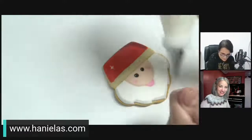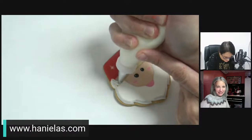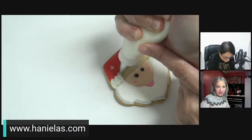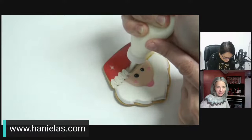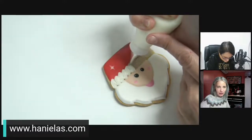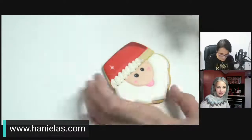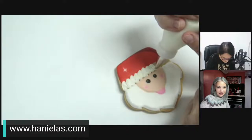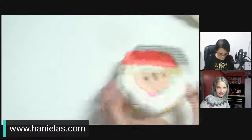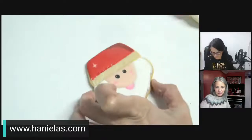So now I'm just going to do a back and forth zigzag line for the fluff. My icing is very stiff. I think a little too stiff. Are we going to see a blowout? I don't know. I hope not. Oh, look, it's so stiff. Okay, I'm going to remove it. Let's start over.